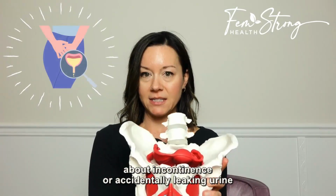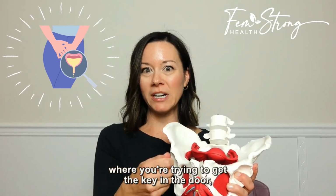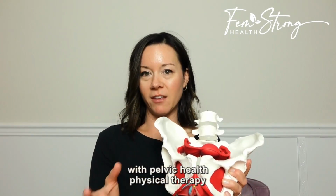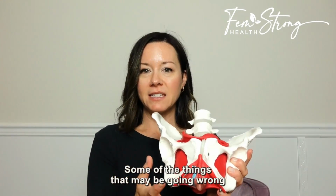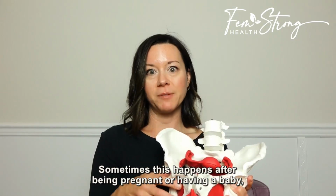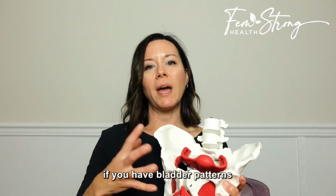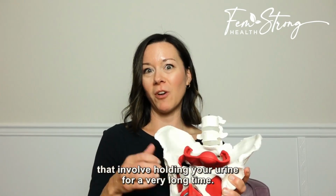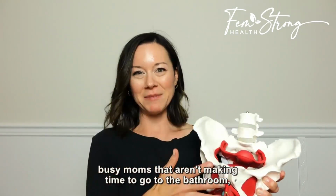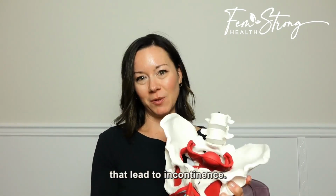So when we think about incontinence or accidentally leaking urine when you cough, sneeze, laugh, or if you have that situation where you're trying to get the key in the door and you start to leak urine or feel like you are, all of those conditions can be remedied with pelvic health physical therapy or occupational therapy. Some of the things that may be going wrong are that the muscles may have poor timing or coordination. Sometimes this happens after having a baby. So after being pregnant or having a baby, sometimes it happens after surgery, or sometimes it happens if you have bladder patterns that involve holding your urine for a very long time. So nurses, teachers, busy moms that aren't making time to go to the bathroom, holding urine for a very long time can sometimes lead to coordination patterns in the pelvic floor muscles that lead to incontinence.